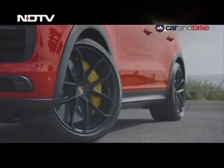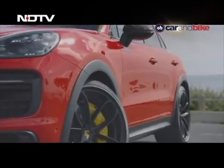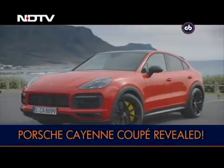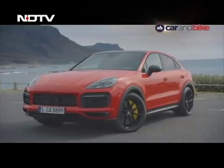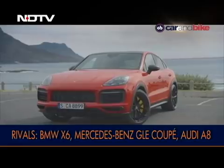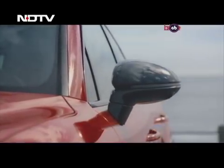If you thought that it was just BMW, Mercedes-Benz and Audi taking claim to the coupe SUV, well, Porsche has just revealed the prettiest of them all, the Cayenne Coupe SUV. In nearly every technical aspect, the coupe is one and the same as the normal Cayenne, but the difference is mostly visual.